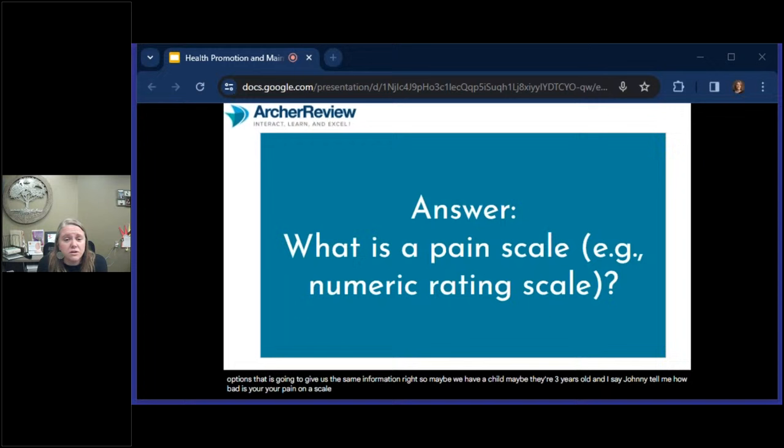Johnny's going to look at me like I have three eyes. He's not going to understand what I'm saying. But maybe I give him a picture and I show him, here's a happy face. Here's an I'm okay face. And here's an I'm really sad face and I'm crying and it's terrible. How do you feel right now? How bad is your pain? And Johnny's going to be able to point to one of those. It's going to give us the same information, but just a little bit different. So remember, we want to make sure that these pain scales are going to fit our clients' needs. Excellent job. That one you guys got.